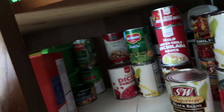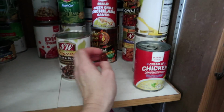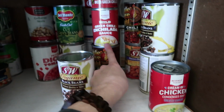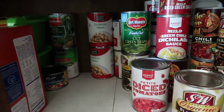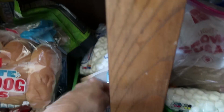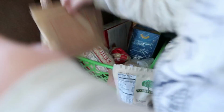And then we're working on getting down our canned goods. So we have a few black beans, a couple cans of chili left, enchilada sauce, a cream of chicken, diced tomatoes, garbanzo beans that I would like to make some homemade hummus with, water chestnuts. Everybody wants to help. And then my unorganized mess of baking goods, which I need to go through and see what I need to restock. A few mac and cheese, quinoa, rice.